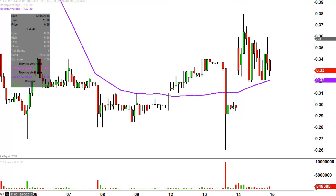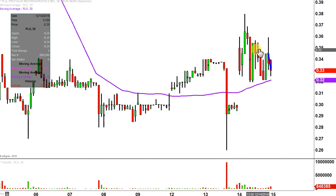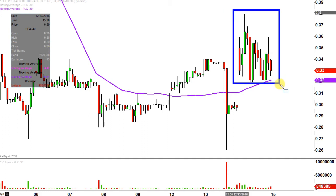Real quick, what do I mean by 30-minute in case maybe you're new to charts? Instead of each one of these candlesticks representing one day's worth of price action, which is what you would normally see, each one represents 30 minutes. So while this may look like several days' worth of time right here, it's actually just today's price action broken down into 30-minute time slices.